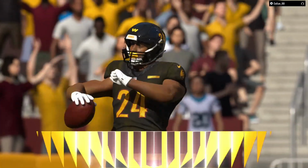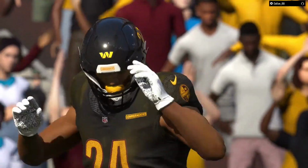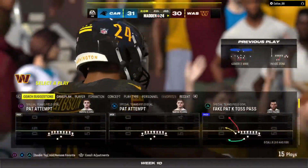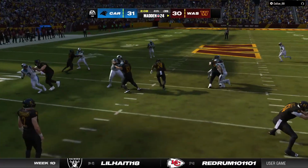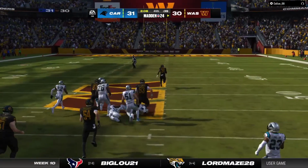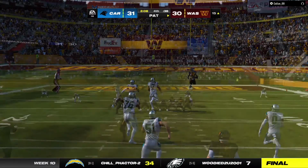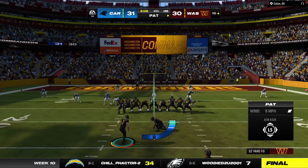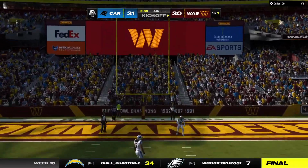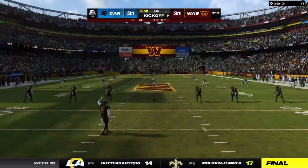Washington. Antonio Gibson with now 2 fourth-quarter touchdowns. And the Commanders are an extra point away from tying this game here in the final minutes. And that run massively increased his production in this game, and now he's over 100 yards. And break out your calculator, partner, because his yards per carry went up significantly, right? Big-time jaunt all the way to the end zone. Don't forget the extra point. It's up and good. And we are tied here in the fourth quarter.